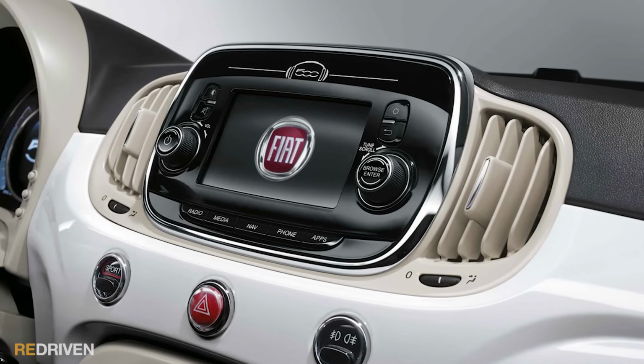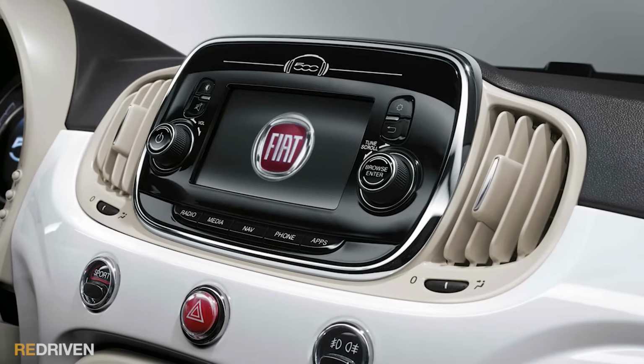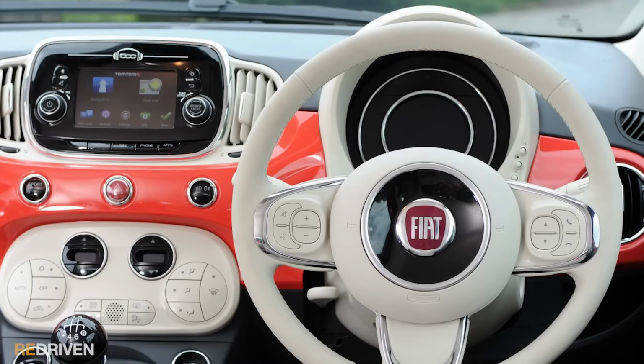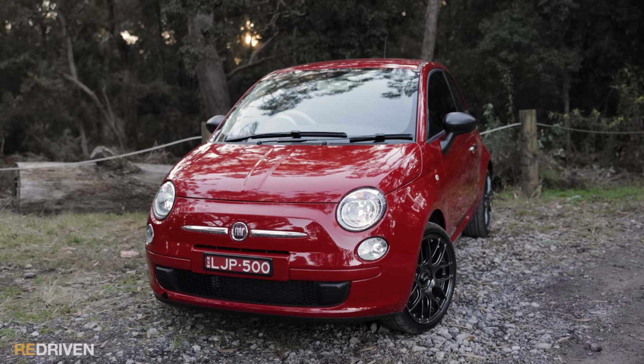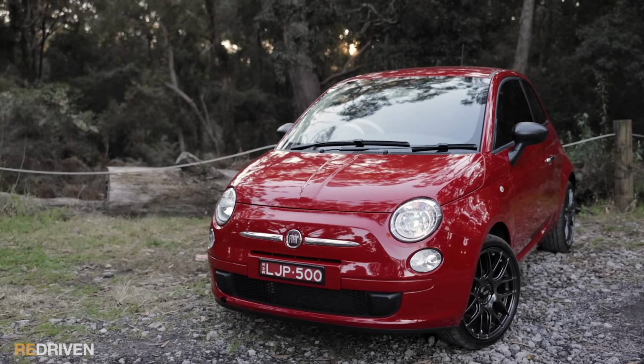From October 2018, 500s received a 7-inch infotainment touchscreen with Apple CarPlay and Android Auto, plus a 7-inch TFT instrument cluster display. In terms of driver tech, rear parking sensors, cruise control with speed limiter and automatic climate control were also introduced. For the full details of which 500 gets what tech, just jump on ReDriven.com and check out the cheat sheet.